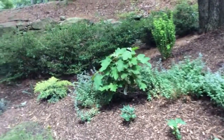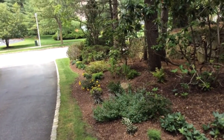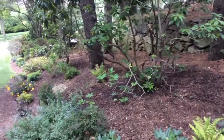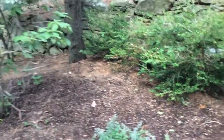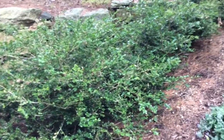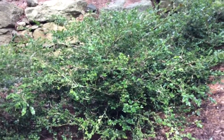Now, look down. Both sides pretty much have the same plantings, but you can see how natural it really is. A lot of stuff was pulled out of here. You didn't see the before video. We have some boxwood back here, which aren't looking too good. They got hit by a leaf miner, which is an insect. They've defoliated, but essentially what we've done is we've injected them with Merit.